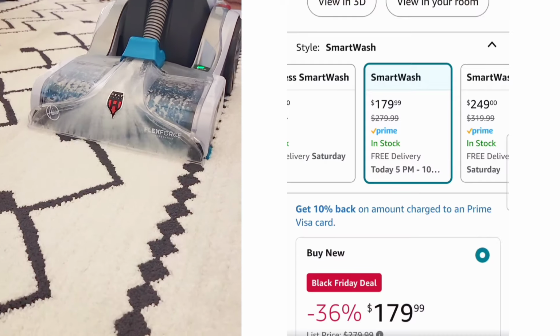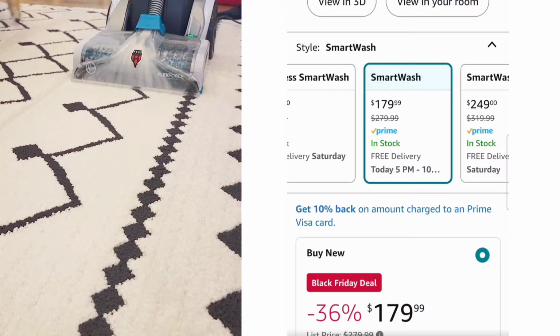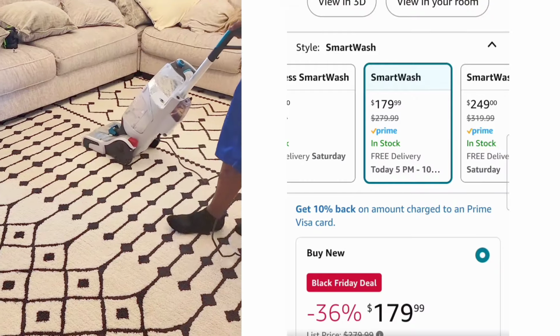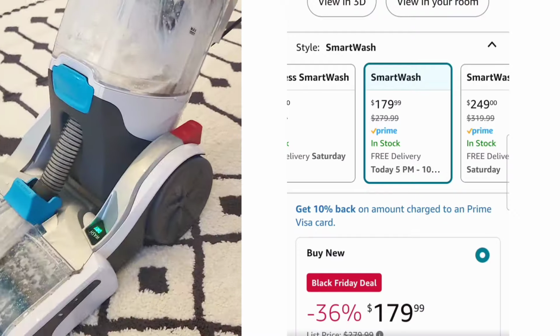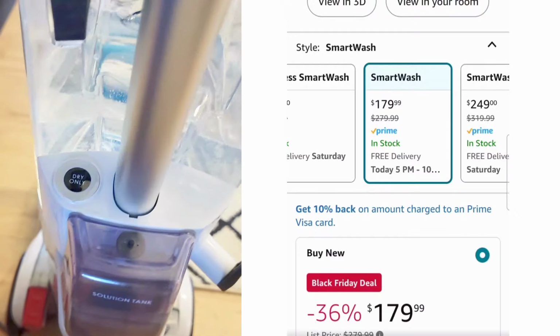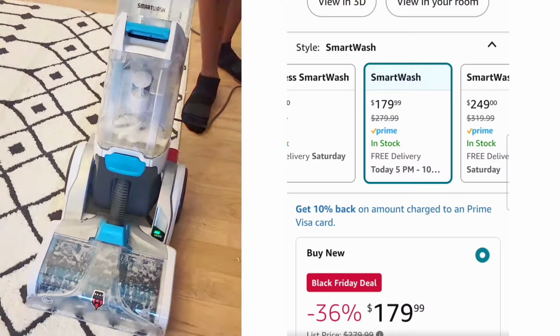My husband loves to use this. He will use this and shampoo all the rugs in the house because it's that easy. There's no buttons. You don't have to worry about pushing buttons unless you just want to dry only, because it does dry. It dries when you pull it back. It pulls up the shampoo and dries at the same time. If you just want to run it on dry, you can do that too.